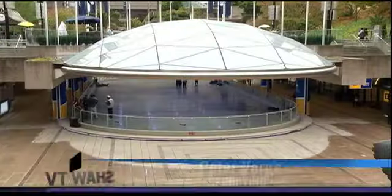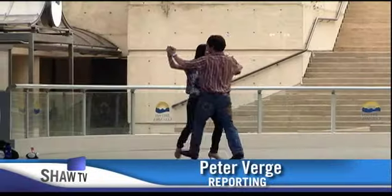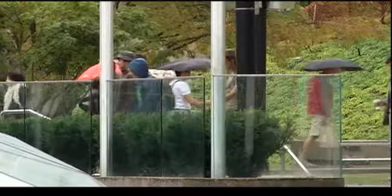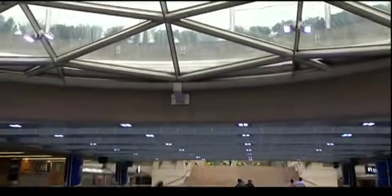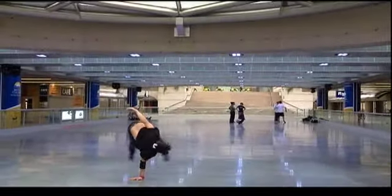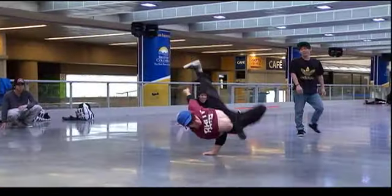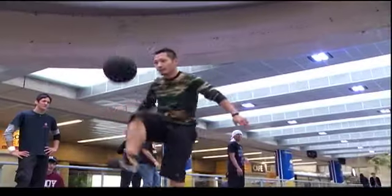Robson Arena is probably not the first place you would think to find dozens of different dancers, but while most Vancouverites are stepping around puddles, these people are working on steps of their own. Robson Square is like, it's a community kind of, and you have so many different kinds of dancers. You have breaking, you have hip-hop, you have locking, popping, whacking.